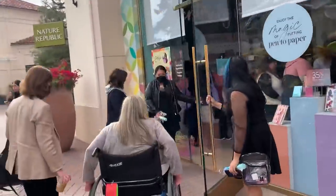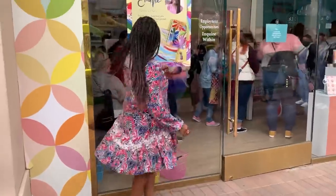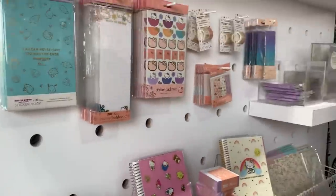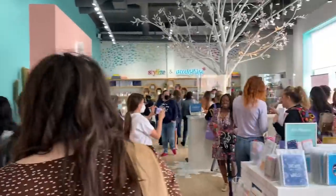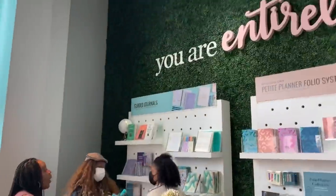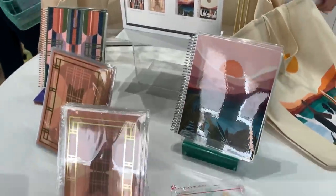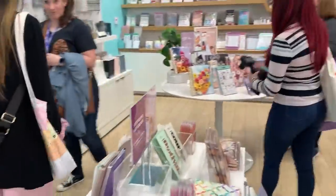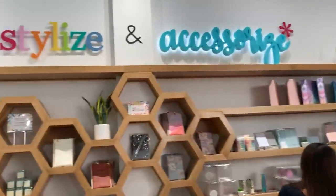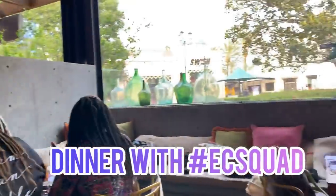So this was super fun. I was invited to the EC Squad dinner party. We were celebrating Etta V's new collection. She's so cute. So this was at the Irvine Spectrum, the Erin Condren store, and everyone came to look around, do some shopping. They had a lot of great new stuff out, new collections. I love her collection. It's so pretty and vibrant. And it was just fun to see everyone and hang out before the dinner party, which was so good. Thank you to Erin Condren for this. I got to sit with Marquita and we chatted all night.